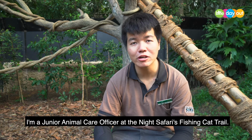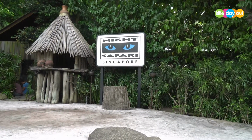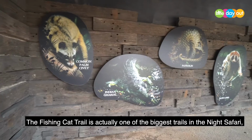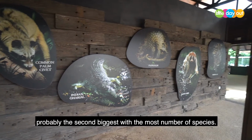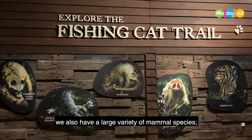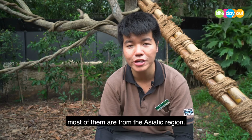I'm a junior animal care officer at the Night Safari's Fish and Cat Trail. The Fish and Cat Trail is actually one of the biggest trails in the Night Safari, probably the second biggest, with the most number of species. Other than the fishing cat itself, which is the icon of the trail, we also have a large variety of mammal species. Usually most of them are from the Asiatic region.